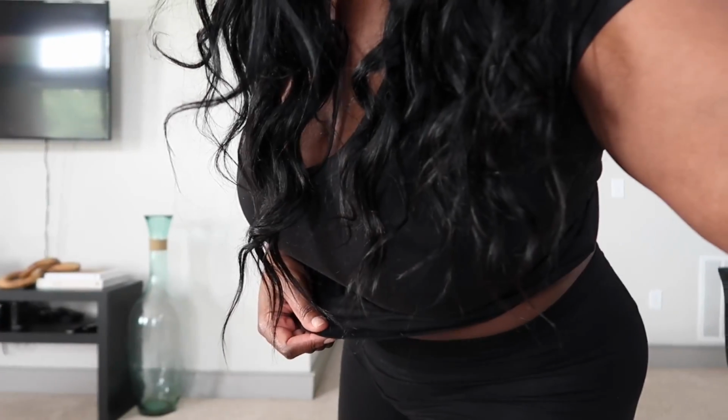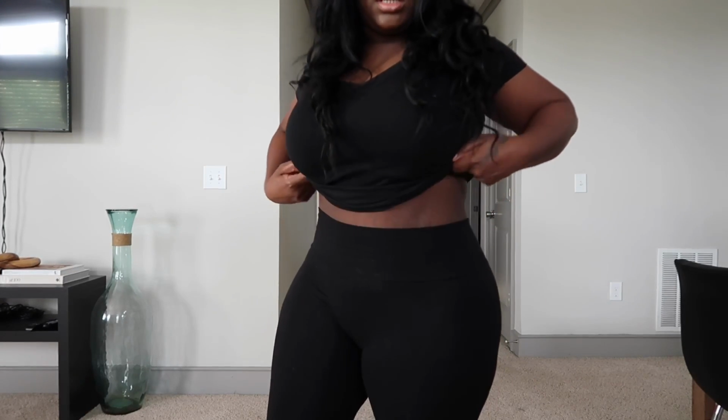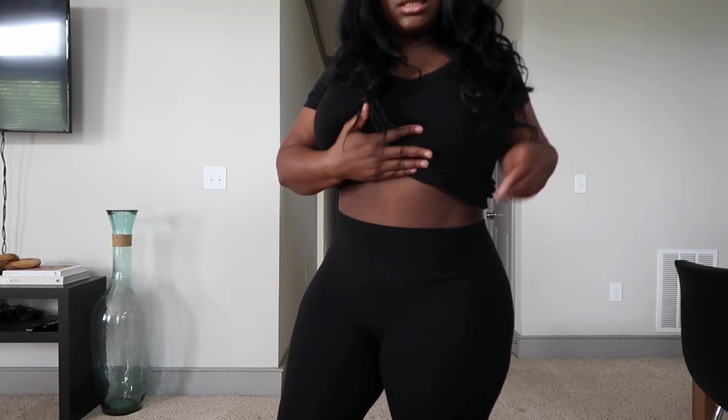Let me show y'all these pants. Hopefully y'all can see them, but let me turn y'all up some because it's so dark. These are the pants that I got from Forever 21. They're really high waist. Like I told y'all, I'll be lounging around in these, and I'm also working out in these. This is how the back looks. Let me pull them up some, child. So can y'all see? This is how the back looks. Lift them up a little bit. So yeah.